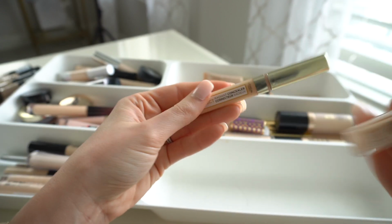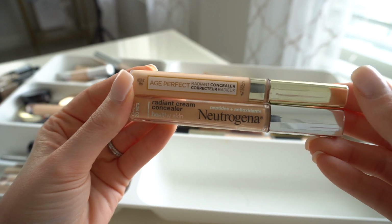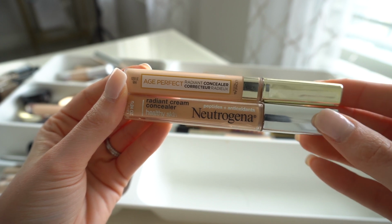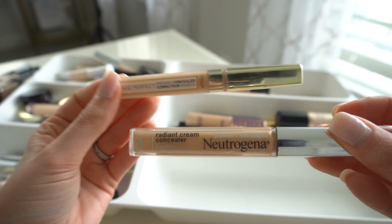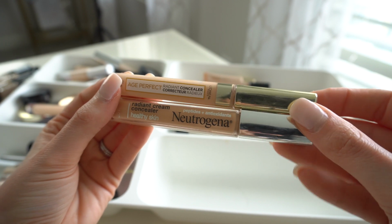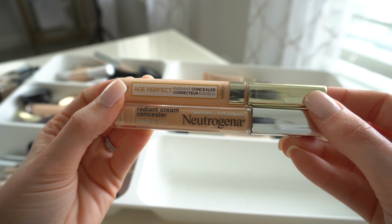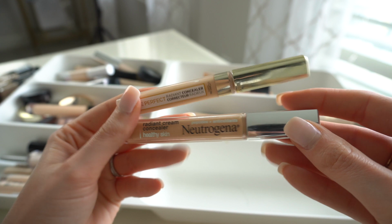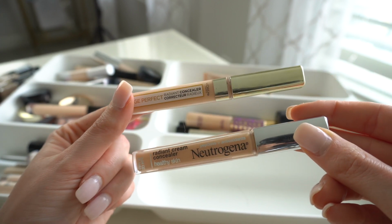These two are very similar concealers. So we have the L'Oreal Age Perfect Radiant Concealer, and we have the Neutrogena Radiant Cream Concealer. I've done videos on both of these. I did a Neutrogena video and an Age Perfect video. And I must say, I like both of these. They're very similar. They're very, very lightweight, not a lot of coverage, and both come in a pretty decent shade range. I will say the Neutrogena one I like a little bit better than the Age Perfect.